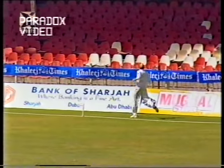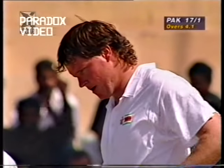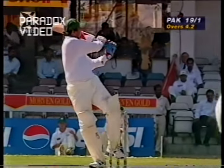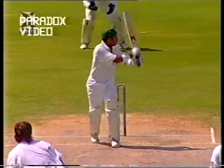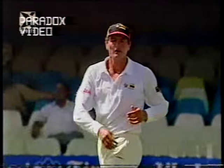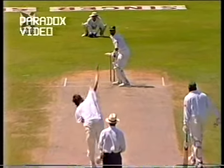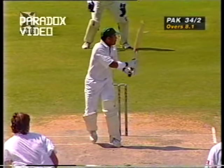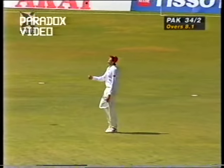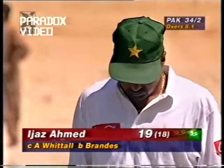He's a good player of the pull shot. That one just bouncing once before it cleared the rope. In the air and taken at backward square leg. So Heath Streak has struck. There is his dismissal, trying to whip it away on the onside in the air, and a fairly straightforward regulation catch for Andy Whittall.